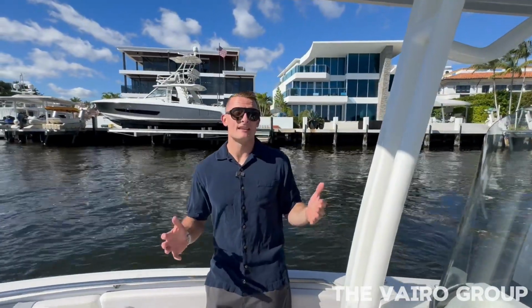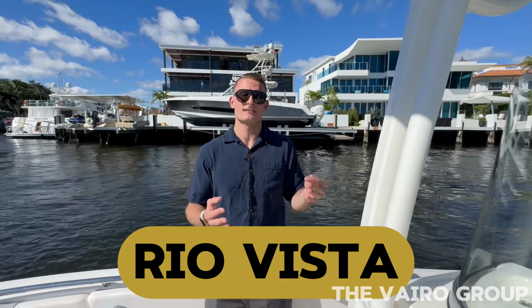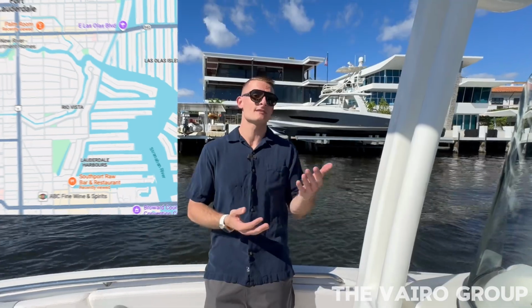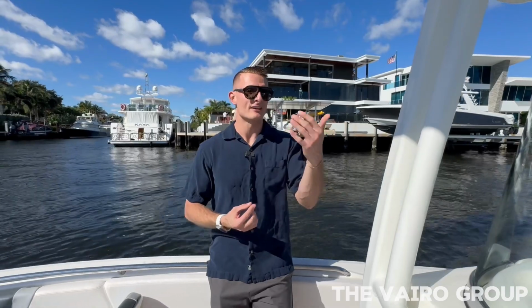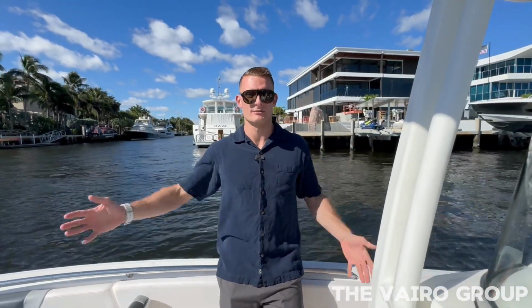Now we have the neighborhood that I would pick if I was looking for a waterfront community, and that's Rio Vista. And Rio Vista is honestly probably one of the best locations. It's also probably the most family friendly and the most walkable when you really think about it. So in terms of location, on the south end, you have 17th Street. On the west end, you have Federal. On the north end, you have Las Olas. And on the east end, you have the Intracoastal. So it's in a clutch location.